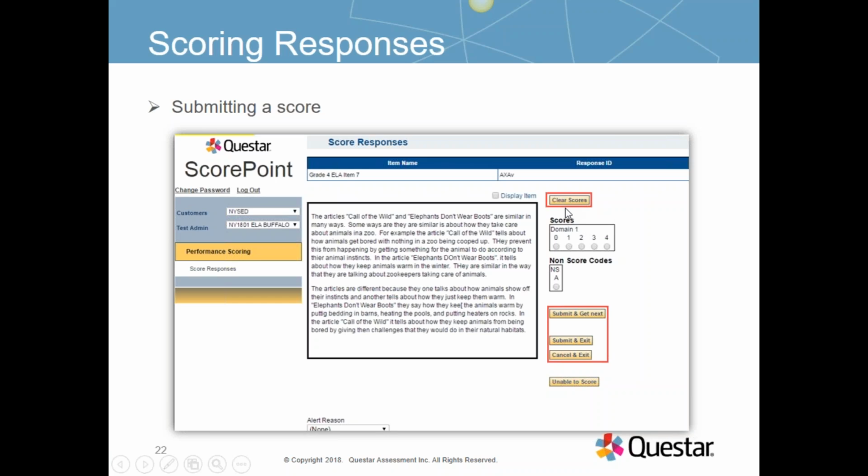You'll also see there's a button up here called Clear Scores. As you can see, there are radio buttons for scores and a radio button for the non-score code that I'll talk about in a second. If I choose a score of 3 for this, but then realize this is actually blank and I want to give it a non-score code of A, because these are radio buttons, you can't uncheck them. So Clear Scores gives you a fresh outlook on this particular score. It would clear all the scores and your non-score code, and you would be left with no radio buttons checked at that point.